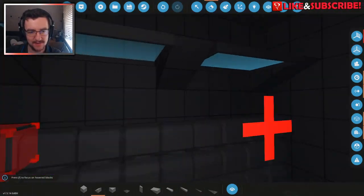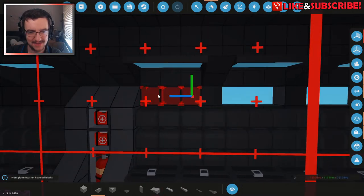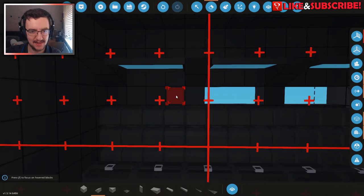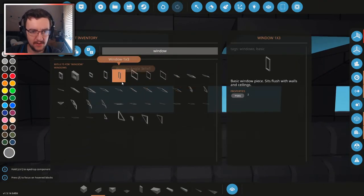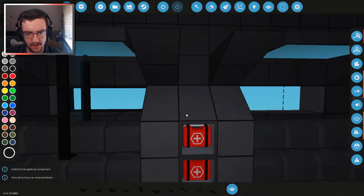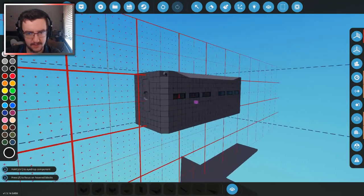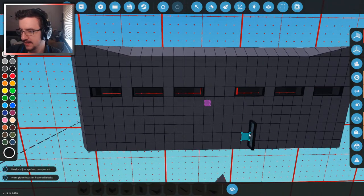Windows are actually going to have to be like this height. I don't mind the idea of actually adding them in above every seat, just like this. So let's add some little windows above every seat. And hopefully they won't be blocked out. I think they will, though. I think these windows will be blocked out by the helicopter. Pretty sure. But let's do all of that. There we go. Okay. Kind of creepy looking.